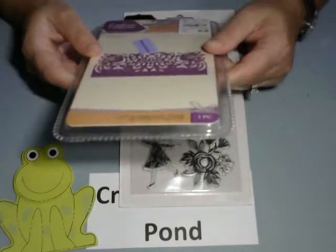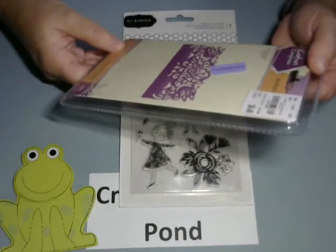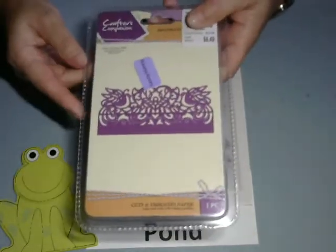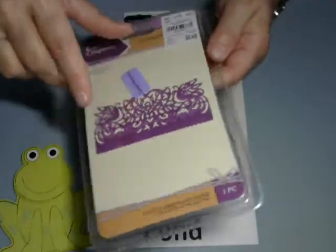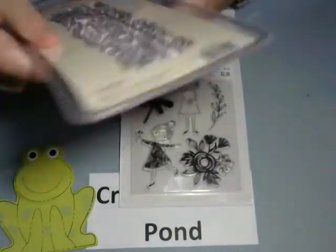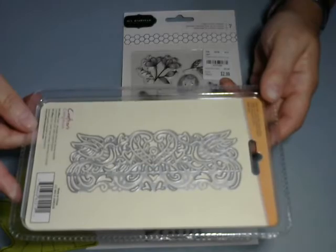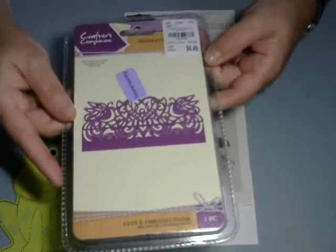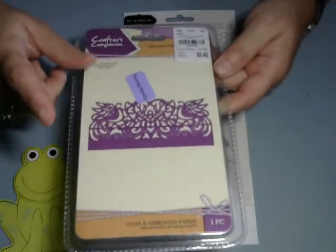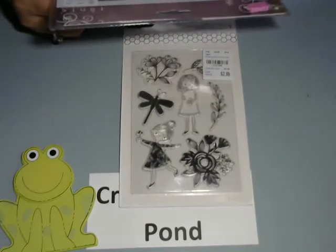And then in the clearance section, I found this Crafter's Companion die. It was normally $6.50, and here's the die, and it's got the pretty birds, and then the heart. I'll turn it over so you can see. I wound up paying like $2 and some change for this die. It's a Crafter's Companion, so I was pretty excited about that, and it cuts and embosses. So that was great.